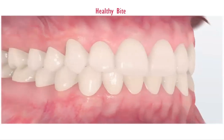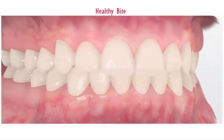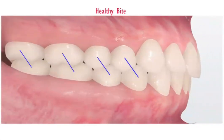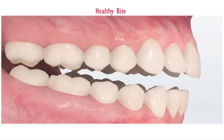For this to occur, the upper teeth need to be slightly wider than the lower teeth. The upper back teeth should also be one half of a tooth behind the same tooth on the lower. The upper front teeth should be slightly in front and slightly overlap the lower front teeth. When this occurs, the bite can function in a healthy manner.